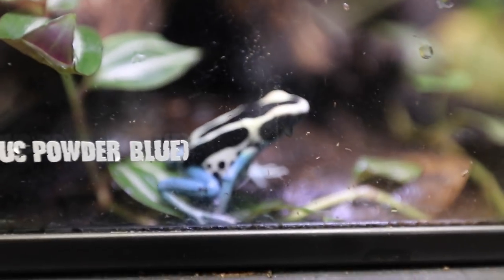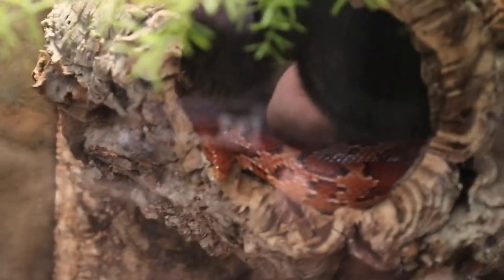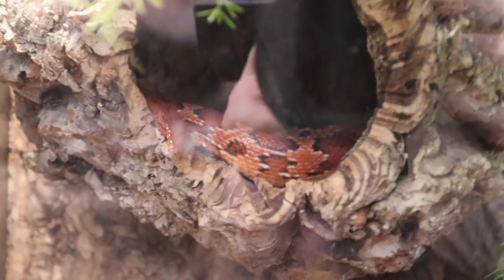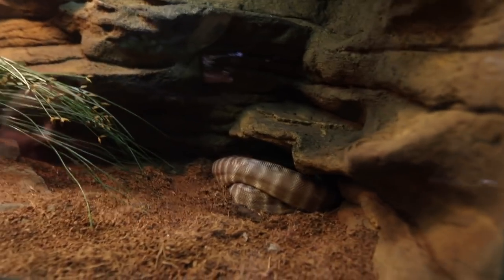Then we got some more beautiful poison dart frogs right there. Then we got Maisie. She's an Okeechobee Abbott's corn snake, just chilling in her little hide. Then there's a Vietnamese mossy frog in here. Impossible to find, not even gonna try. We got Woma python right there, looking stunning as ever. And then again, two fan favorites, two of my favorites, Salt and Pepper, the melanistic and albino alligator, so let's get a closer look at them.